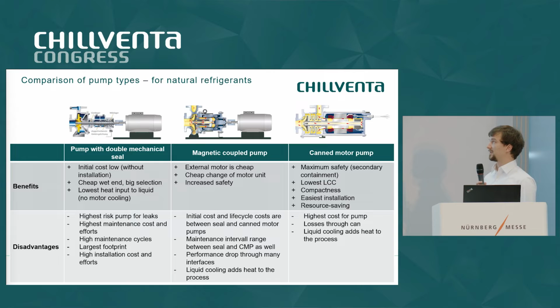Magnetic coupled pumps, it's having an external motor, which is cheap. So it's from the price side in the middle of the three technologies.